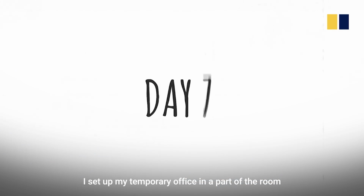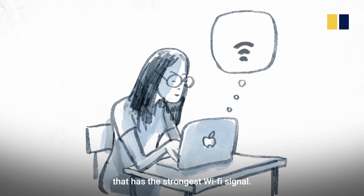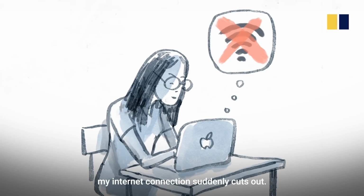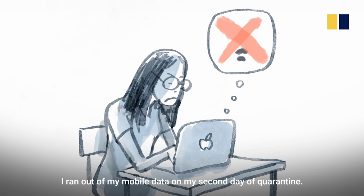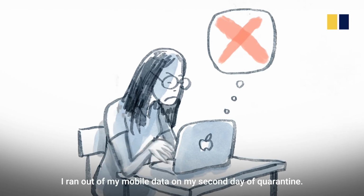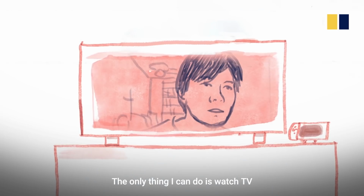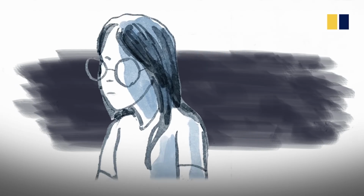I set up my temporary office in a part of the room that has the strongest Wi-Fi signal. But this afternoon at 5 p.m., my internet connection suddenly cut out. I ran out of my mobile data on my second day of quarantine. The only thing I can do is watch TV and drop back and forth between the door and the window.